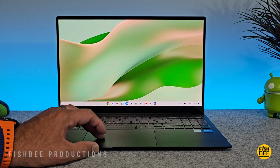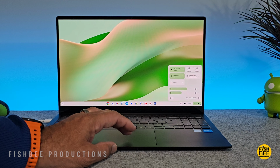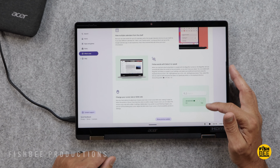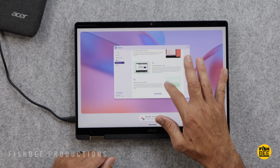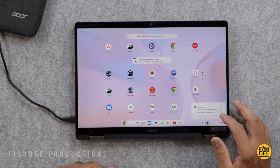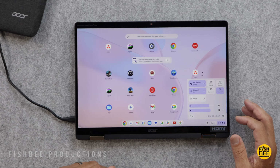Now, software-wise, these two are going to be very similar. One advantage for Acer is it gets software updates for 10 years versus 8 years for Samsung. They both also have Gemini AI features. Obviously, it'll come down to how you plan on using your Chromebook, but as far as software goes, as long as you know the limitations there are with Chrome OS versus something that has Windows, I don't think you can go wrong with either one.